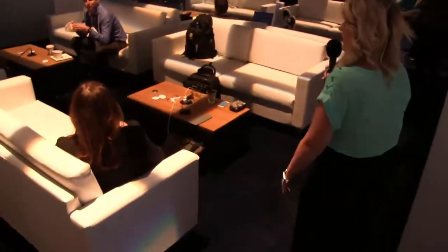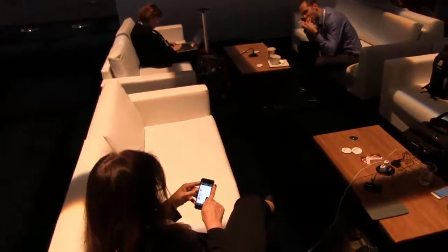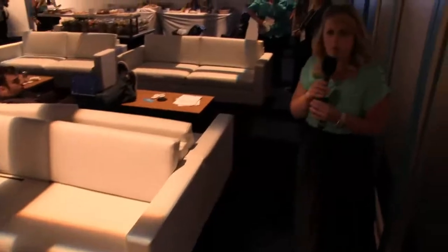You can see here people kind of taking a break. Sometimes you can catch them snoozing as well. We've got lots of the HP celebrities, if you will, that come in here from time to time. You can see Kristen over there. Wait for the camera.